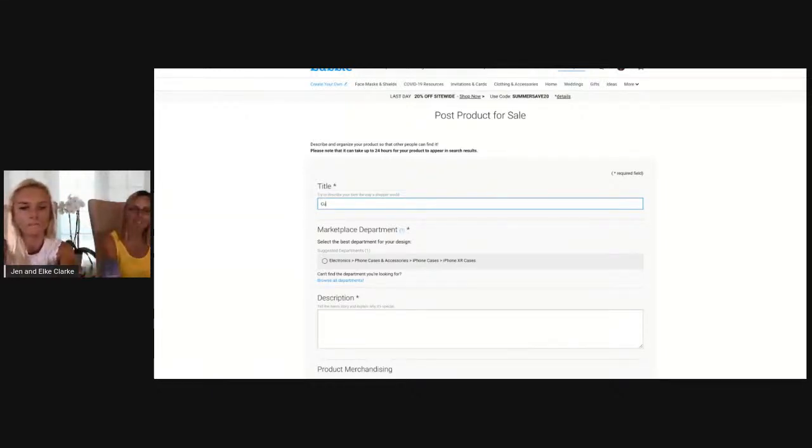Or even simpler, let's say simple typography purple. And then I have first name. Oops, trying to type up on the top here. So what I like to do is copy this.